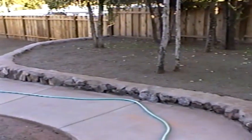This is what under the trees looks like. As you can see, a little bit of the grass is coming up. Little by little.